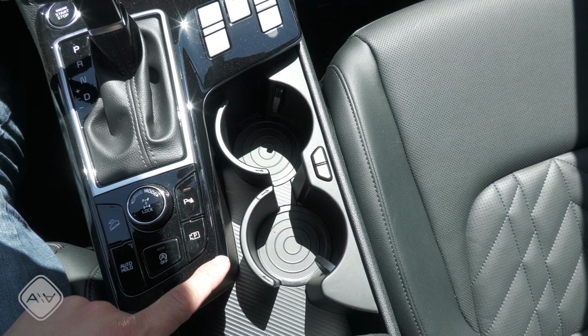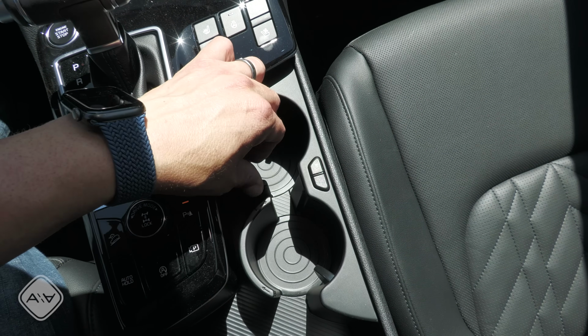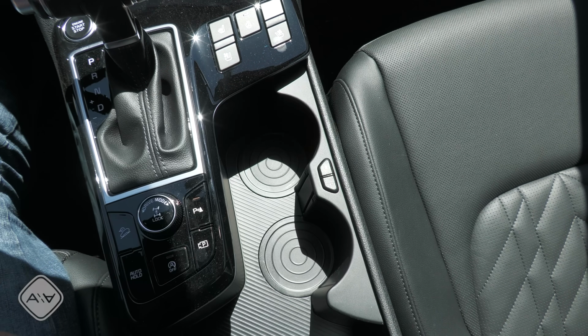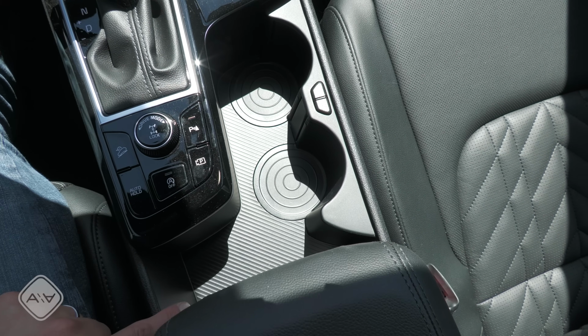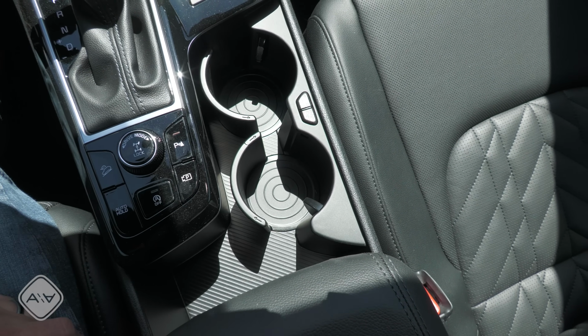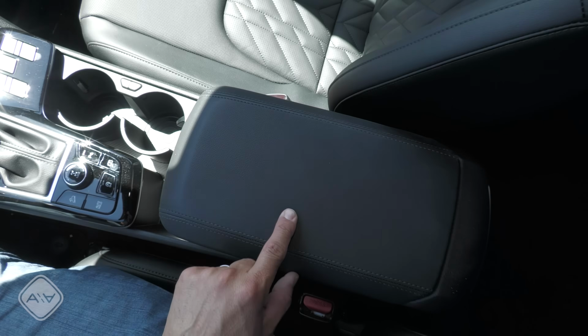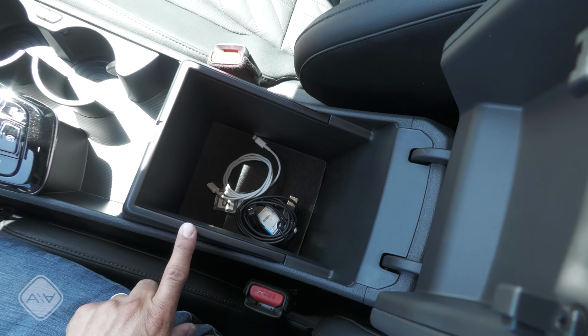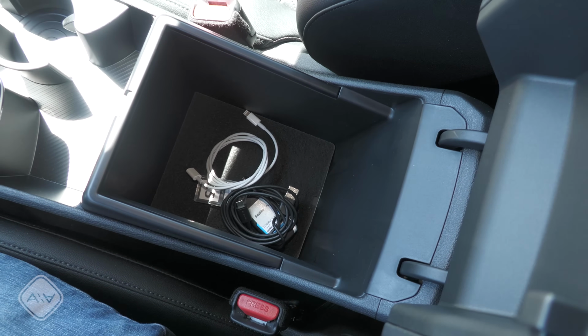To the right of that, we have some innovative cup holders. We've seen this design from Kia for a while. Actually push those in to lock right like that, swing them around, and then you have access to a large slot where you can put a tablet computer or something like that right in there, and then you press these buttons to deploy those cup holders again. Between the front seats, we find a padded center armrest that opens to reveal a moderately sized storage compartment. You can put keys, knickknacks, things like that in there.